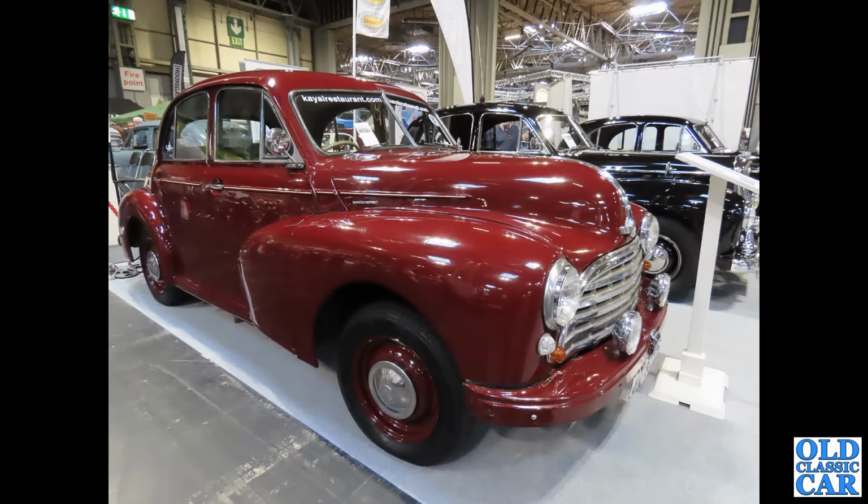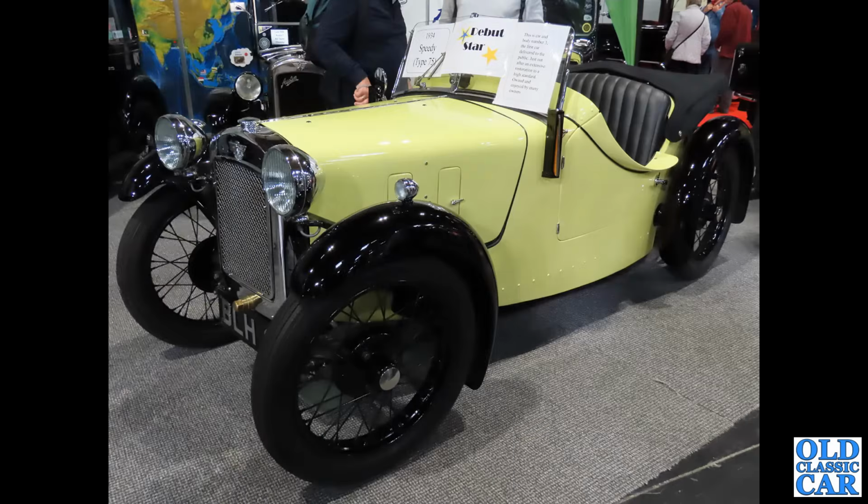Here's a very early example of the Morris Oxford MO now. I say early because if you look at the front corners of the bonnet, they curve down to a point, and people would clobber their heads on the point of the bonnet when they had the bonnet up. So they soon changed that and they squared off the corners of the bonnet a little bit. So most cars have the squared off bonnets, but this is an early one.